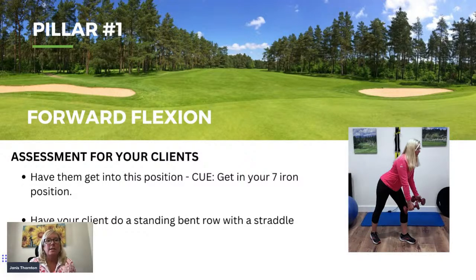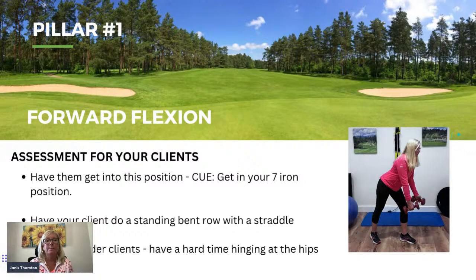This is another exercise that you can do: have your client do a standing bent row in a straddle position. I was teaching a group class at a golf course, and we were doing standing bent rows in a straddle position. I was shocked at how the older people really struggled with this. If they cannot do a standing bent row, they're going to struggle getting into a golf posture. And you already know then they need to work their posterior chain a lot.